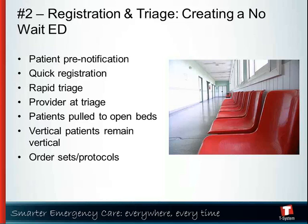And then using order sets and protocols is very important, and that is whether it's diagnostic testing that you're using these for or whether you are using these protocols in order to determine who gets sent to the back, who gets sent to clinic, et cetera. The protocol and the standardization helps increase your efficiency.